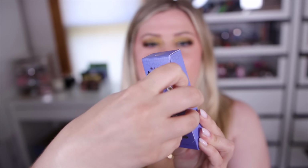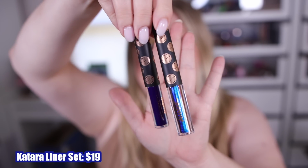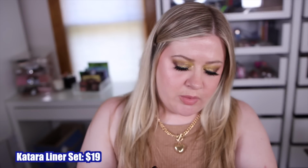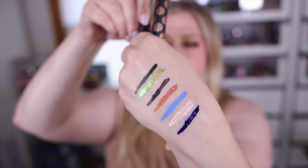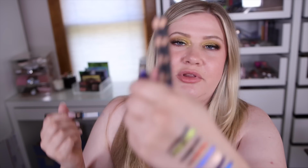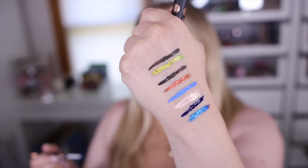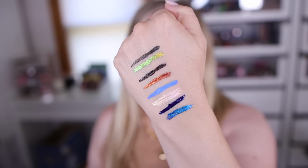And then we have the water one for Katara, which again has a dark blue matte and then a chrome that looks almost blue to purple. Let's see it swatched here. Here is the dark blue matte. And yeah, definitely a blue purple shifty chrome. So pretty. So those are all of the liquid liners. Like I said, these are a really nice formula.